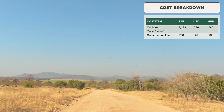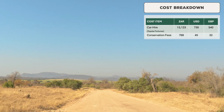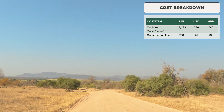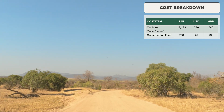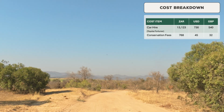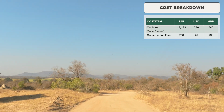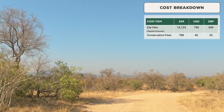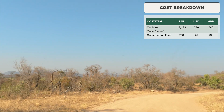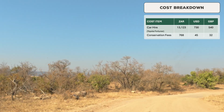But when you visit the Kruger, that conservation fee, it's not just a ticket, it's what helps keep the park alive. The money goes directly into protecting wildlife, funding anti-poaching units, maintaining roads and waterholes, and supporting research. Without it, the park simply couldn't sustain this incredible ecosystem for future generations.